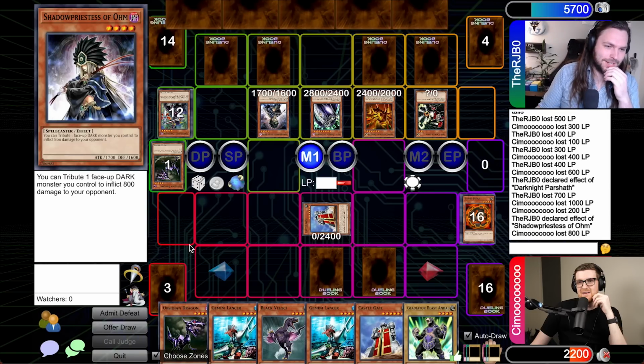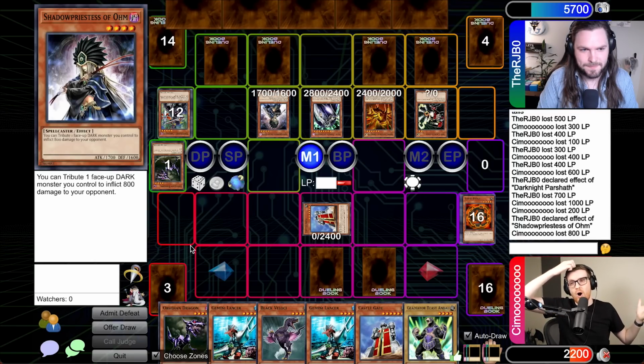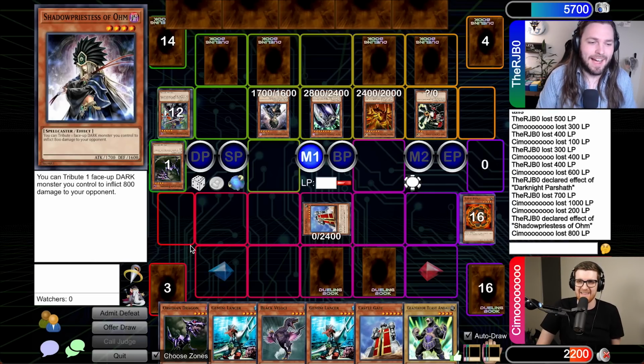Unbelievable. Were you really actually playing Shadow Priestess? I guess you're playing some dark stuff. Yeah. Oh my god, what are you thinking about? You need one dark monster to win the game. This is not complicated. I mean, I have to summon that dark monster, and I don't currently have the ability to summon another dark monster this turn. Pass turn. I'll draw.